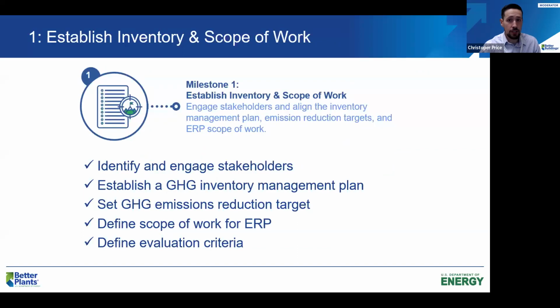So digging into the individual milestones, milestone 1 is establishing your inventory and your scope of work. This is where you begin to identify engaged stakeholders within your organization. So this is upper level management, this is line operators, this is financing operators. It's all of the people that you need to buy into your emission reduction plan to make sure that you have not only the data that you need to quantify your footprint, but also all of the access to funds and buy-in to make that plan a success.